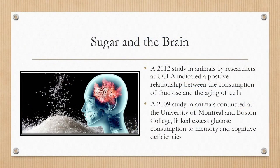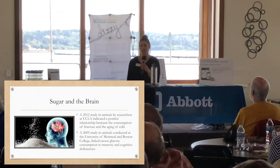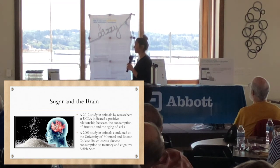So moving into carbohydrates, sugar and the brain. Even if we don't have diabetes, when we consume sugar, it raises our blood sugar levels. And that can be problematic for the brain, especially if we're doing that over and over and over again, all day long.